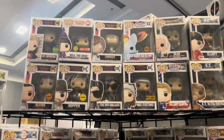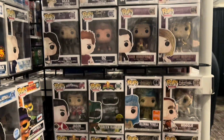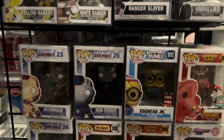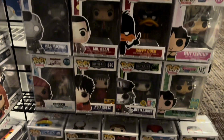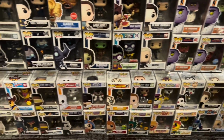Coming on inside, we have our Stranger Things up top, and then some Buffy the Vampire Slayer over here on the side, mixed in with some Power Rangers and some Game of Thrones. Love that White Ranger. We have Mr. Bean, Daffy Duck, Lydia Deetz, which is, I think, going to be a sleeper now with the new Beetlejuice coming out. That set, a little Gruesomes.